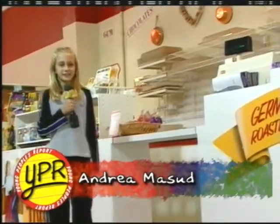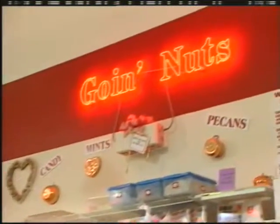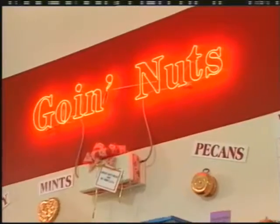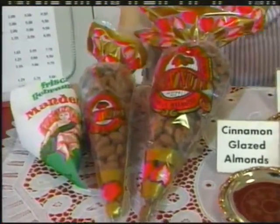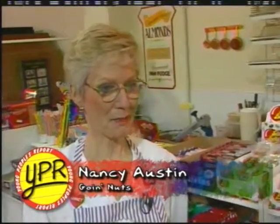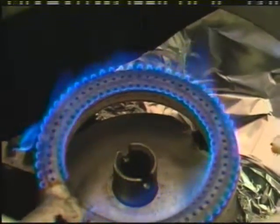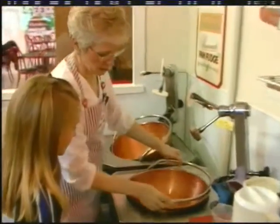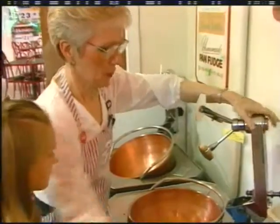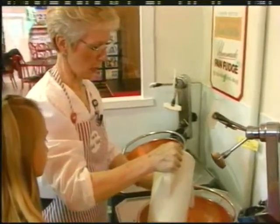There's a wonderful cinnamon scent drifting through the air, and it's all coming from this little store, Going Nuts. What's so great about their cinnamon glazed almonds is that they make them fresh right here. What I enjoy most about making them is making the people happy that we make them. First step is to heat up the kettle. First we put the kettle into the machine and then get it into the sprocket like that. And we put the water in first, which is a 1 1/3 cup water.